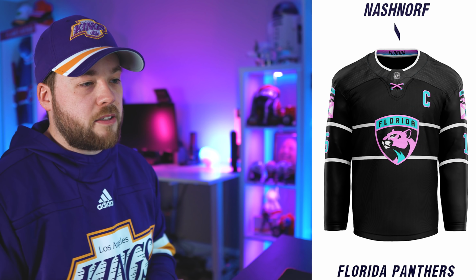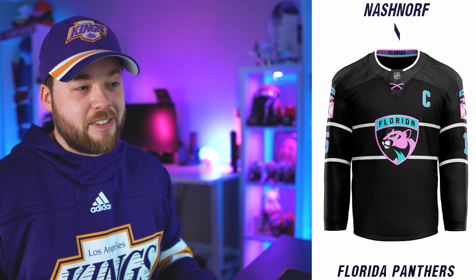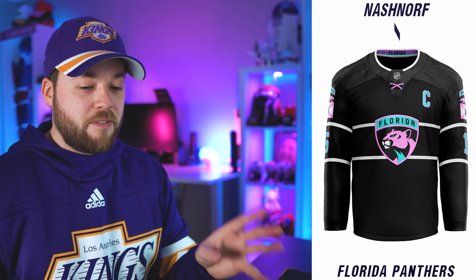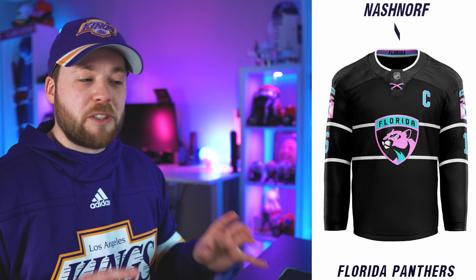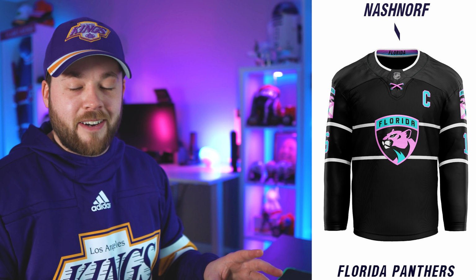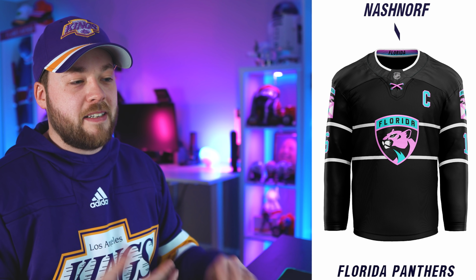Number 15, the Florida Panthers. I really like these designs. This reminds me a bit of the, I think it was the city jerseys in the NBA Miami had. Love these colors. Look at my background. They kind of even match a little bit. Maybe just a bit too much black here. I want to see more of this color splashed in here.